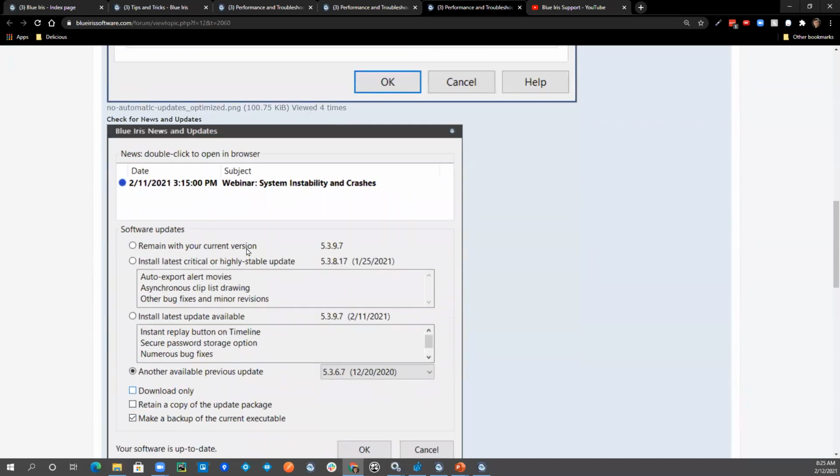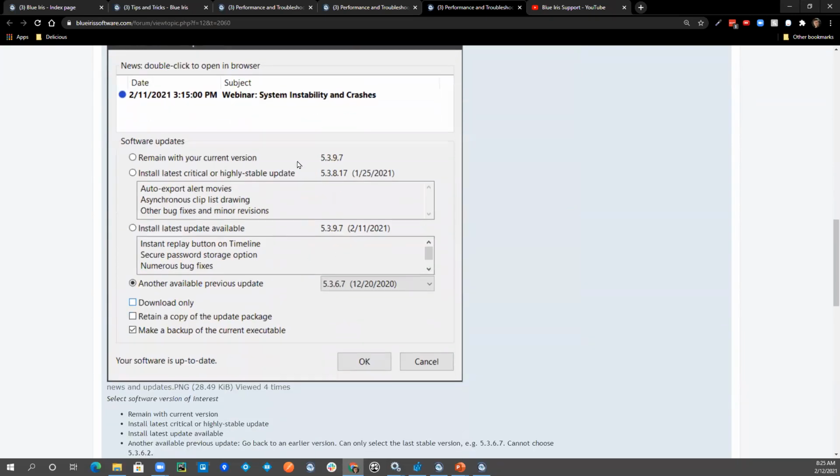And so news and updates, just break it down. So the top half is what you want to do. So like, do you want to stay on the current version? That's the first option. Do you want to go back to the last stable? That's 5.3.8.17. You can do that. Or maybe I'm always current, right? Because I work for Blue Iris, but if you're on 5.3.5, this will get you to the latest update, like maybe there's a bug fix that affects you, that's how you do that.